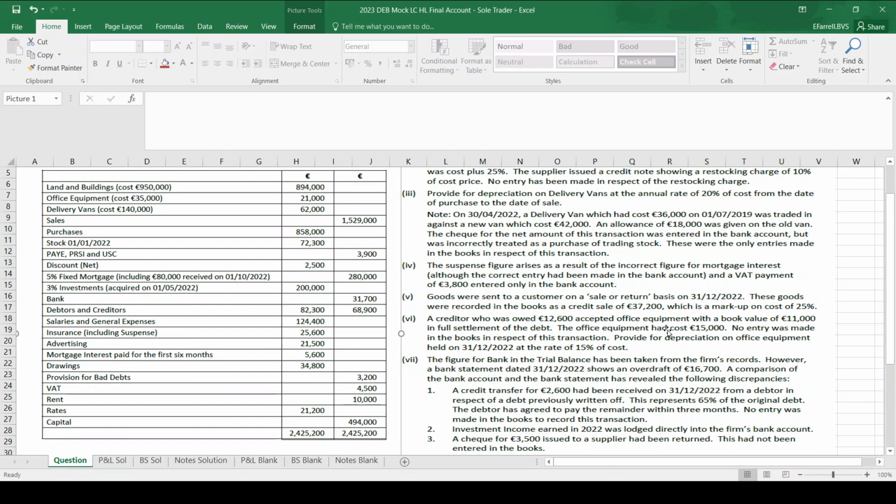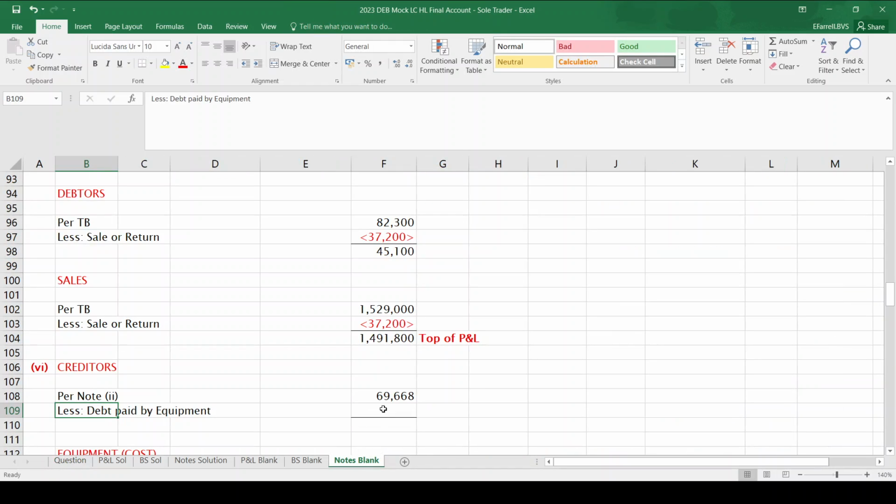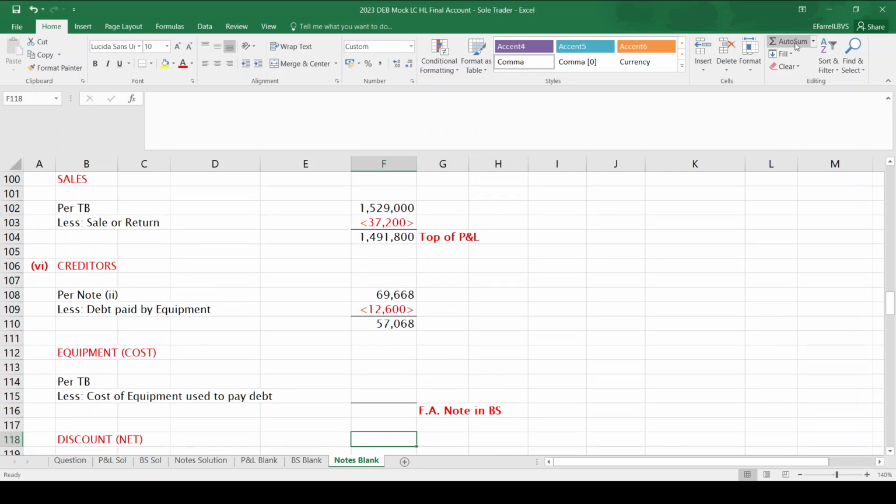Okay, so even though the equipment we gave them was only worth 11,000, they accepted that in full settlement of this debt of 12,600. So I don't owe creditors 12,600 anymore. So I'm going to reduce creditors by 12,600. And again, there must be a change to creditors later on because I didn't write where it goes in the accounts. The cost of equipment.